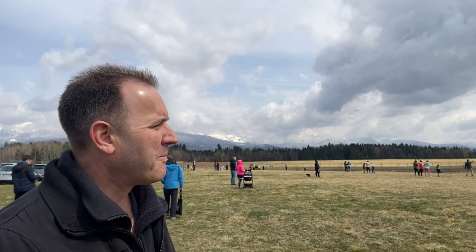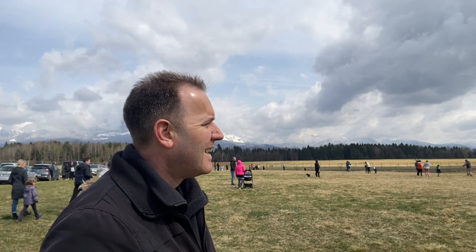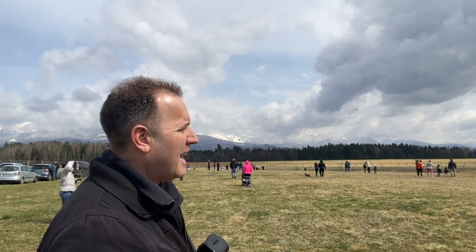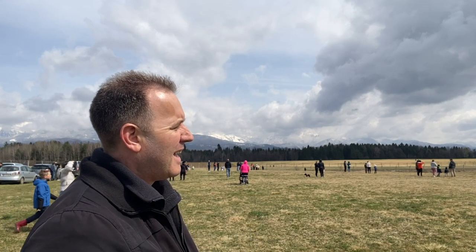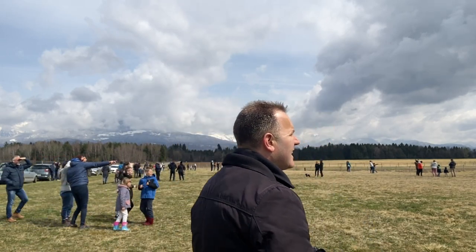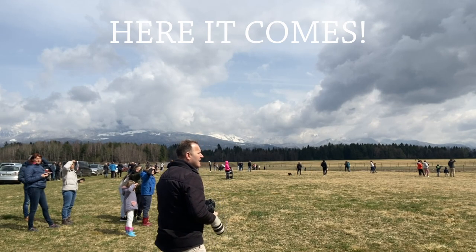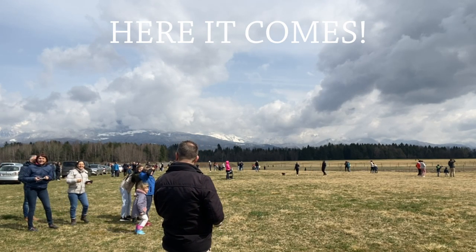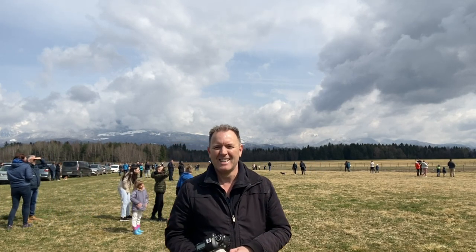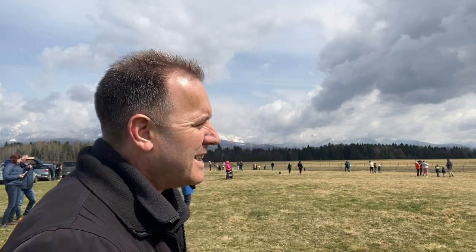Okay, here it comes. This massive cargo plane is part of the Antonov Airlines, and it's quite an incredible piece of engineering. It has 24 wheels. Still turning. Quite an exciting moment for the kids.